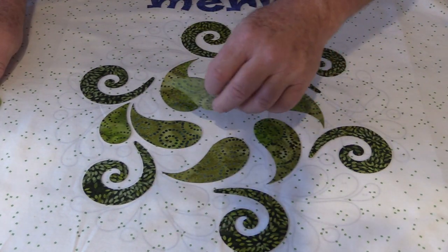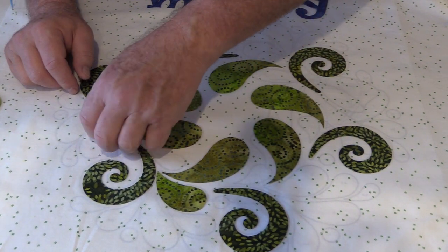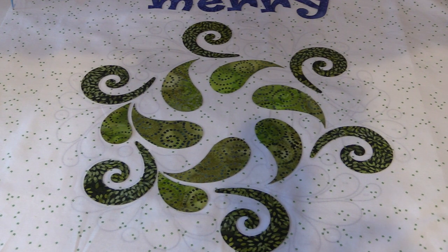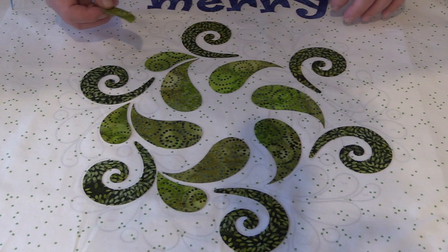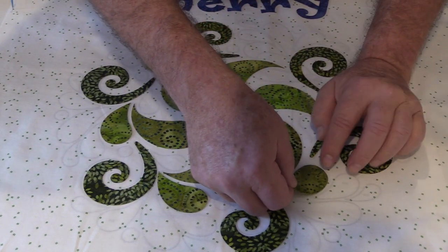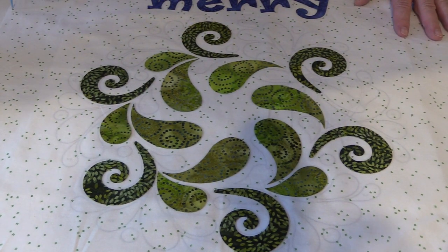And I have a feeling those I think are correct. If you're unsure about one of the pieces, you could always look at the color cover sheet to make sure you're getting the right piece in the right place. Now, having said that, I'm going to tell you that if you were off on one of the pieces, once the paper's out of the background, no one's going to know.